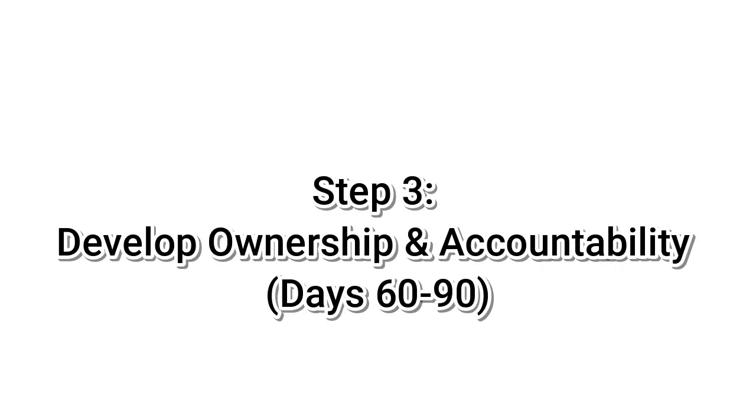You see, when people feel valued, they stay engaged and committed to the team's success. By implementing these meeting rhythms, feedback systems, and trust-building habits, you really create a culture of clarity, accountability, and continuous improvement. Step 3, develop ownership and accountability.